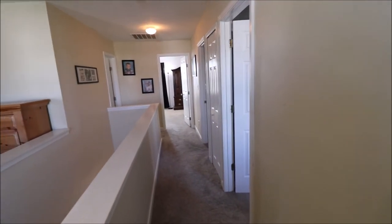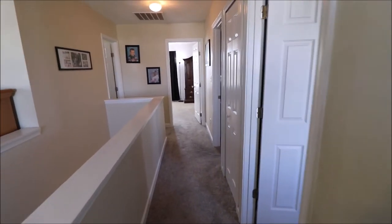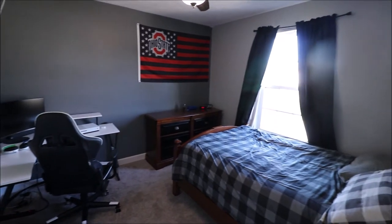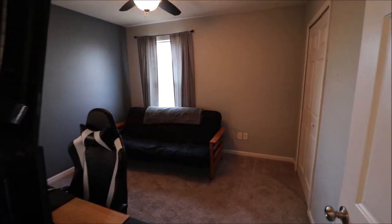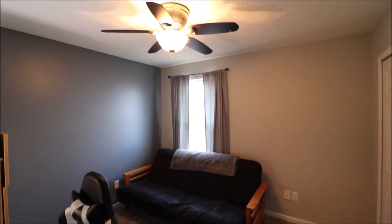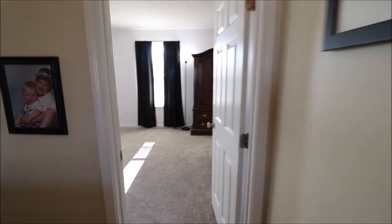If we're facing the house, we're on the second floor working more of the right hand side of the house. Now if you're facing it from the street, got bedroom number one. Nice size bedrooms. Lots of light. Got a closet. Bedroom number two. Again, a little bit bigger than the first one. Still really good size. Plenty of closet space. Heading towards the back of the house.